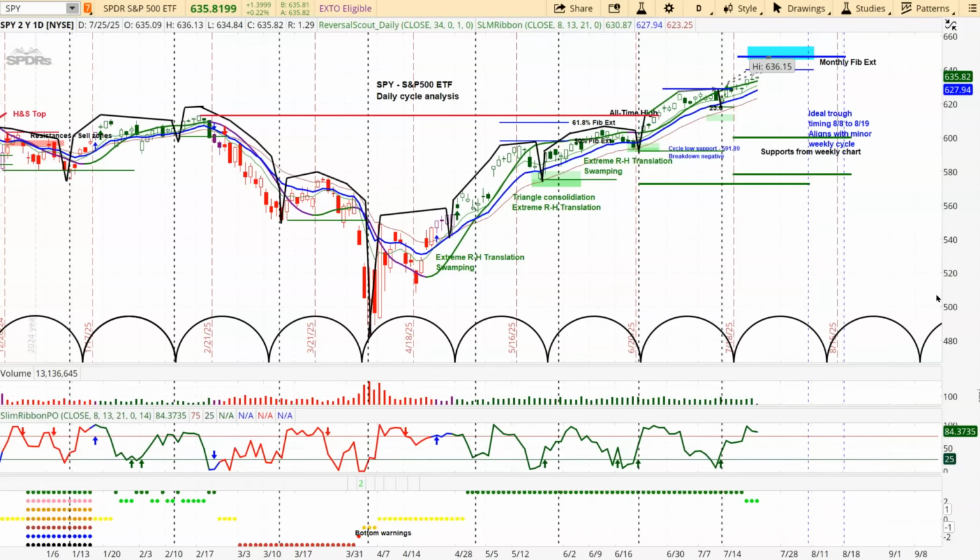So let's look at the structures that we're looking at in here. Here you could see a negative structure right there, and that gave us a hint that the next rally would fail, as you see right over here, as it did. And then you have these positive structures where each one of these is a higher high, higher bottom, riding the slim ribbon up, and very positive looking translations and configurations there. Those are out of the cycle analysis vernacular, and we have a glossary that you can learn if you take the cycle analysis workshop.